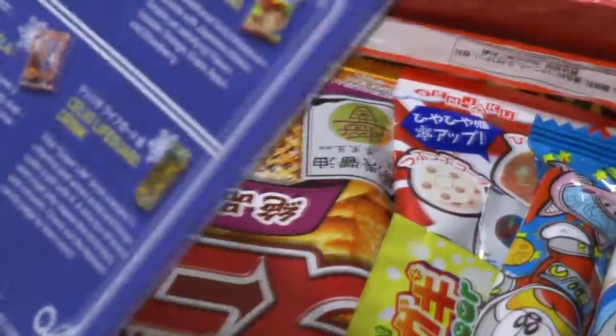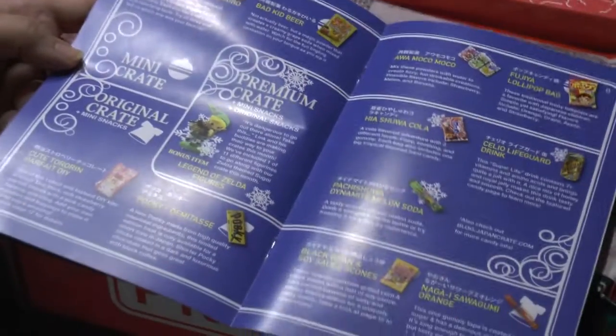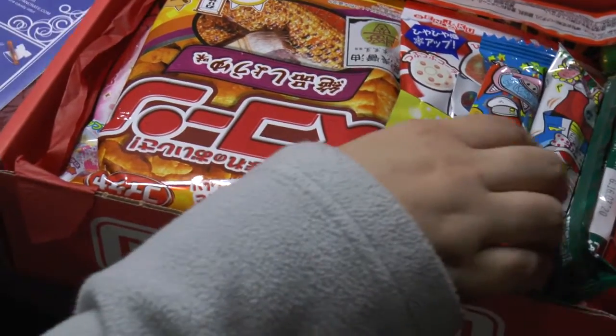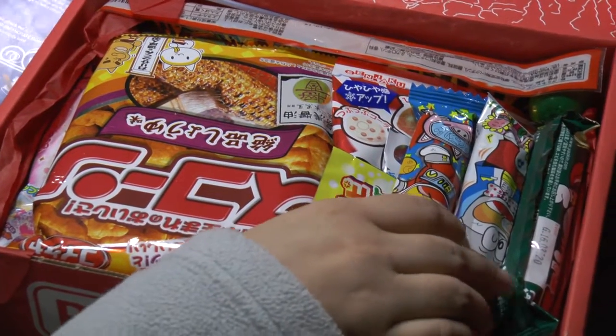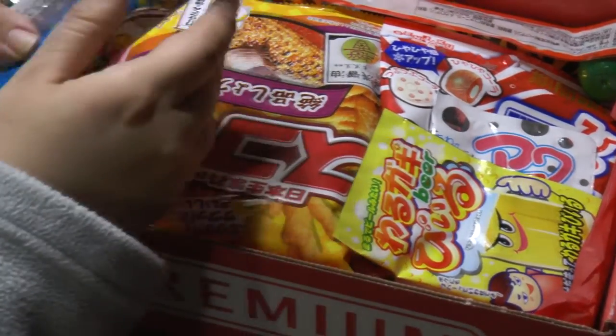So here's all the stuff that comes in the crate. Yeah, we'll actually show this stuff. So, what do we got? Is there any Zelda anything in here then? I think so. I think there's a little figure.